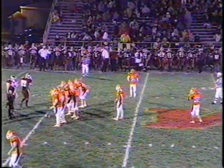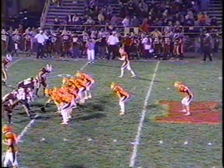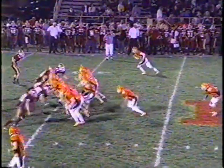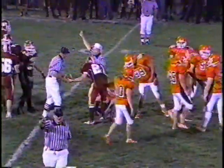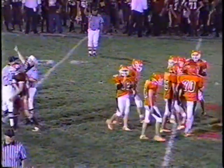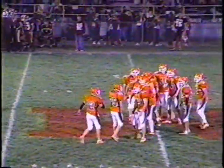Buckeyes with it at the Meigs 40 after the fumble. Ball loose. Meigs trying to get it back. Looks like Buckeyes got it. Yeah, it looks like the Buckeyes did recover. I believe that's number 12, which is Patrick Bookman on the recovery. Sorry, Patrick Norway. Patrick Norway.